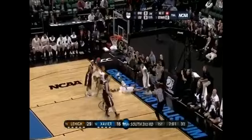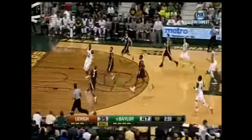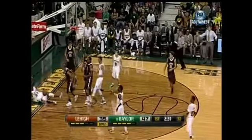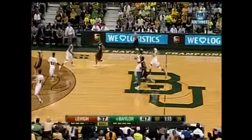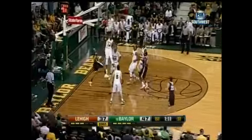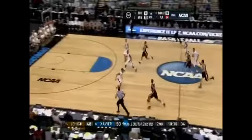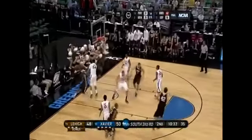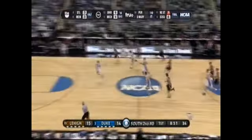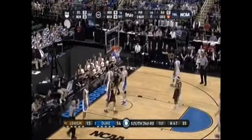And an offensive foul called here. Near side, rises up, and draws the foul. Hesitation, nicely to the left hand, able to finish it. In control, nice stop and pop, got it. Goes in, draws the foul, and finishes.